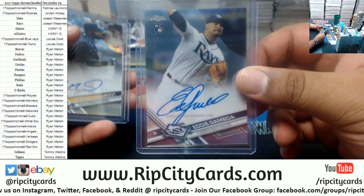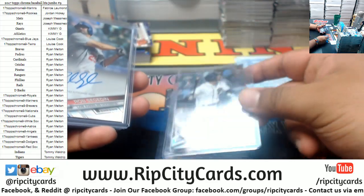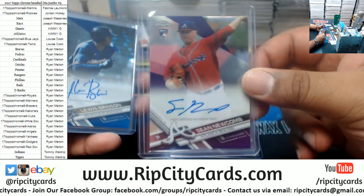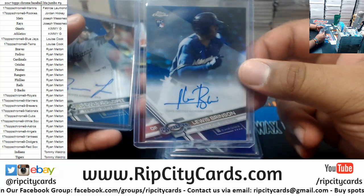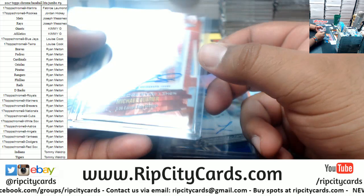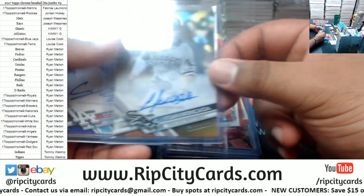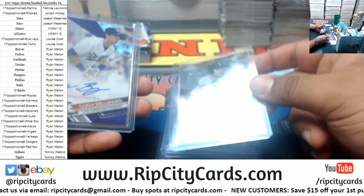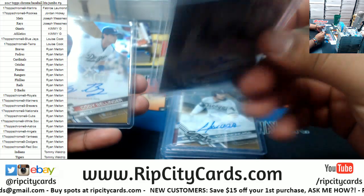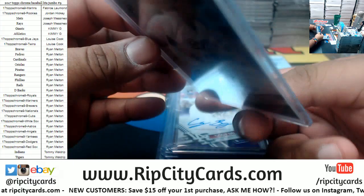and now for the numbered color autos, if you will, to 499, Gamboa Rays, Margot Padres, Asuaje Padres, Seguin Dodgers, to 250, Newcomb Braves, to 150, Brinson Brewers, Lopez White Sox, to 25, Michael Fulmer, Tigers, to 50, Yoan Moncada White Sox, to 250, Cody Bellinger Dodgers, and to 50, another Cody Bellinger Dodgers.